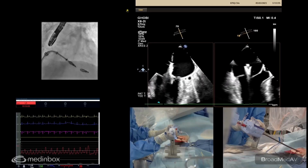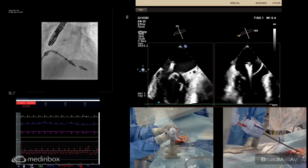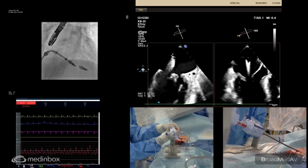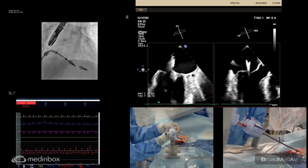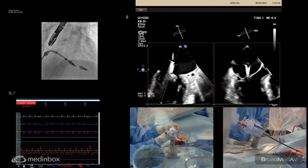Do you see it more posterior? You see the coaptation points a little more posterior. It's a thick bridge. I don't think so. Yes, you come up higher and you'll see it. Yes, you see that? You're casting a shadow.